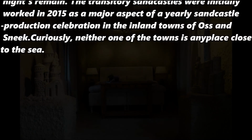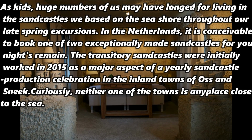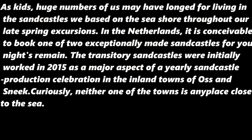Number 1. Book a sandcastle. As kids, many of us may have dreamed of living in the sandcastles we built on the beach throughout our summer excursions. In the Netherlands, it is possible to book one of 2 specially made sandcastles for your night's stay. The temporary sandcastles were originally built in 2015 as a major part of an annual sandcastle festival in the inland towns of Ossendrecht.